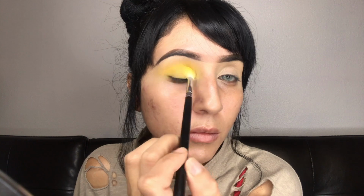So to apply the yellow shadow, I'm just going to use a goat brush, and it is the, I never know if it's Crown Pro or Pro Crown, whatever, the C511. I am going to wet it a little bit just because I want the yellow to be really pigmented. I went ahead and grabbed a clean brush. It's another goat brush, this one's from Morphe, just to clean up the top area so that the yellow won't be too high up.